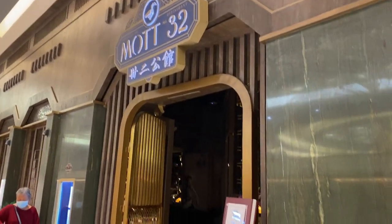And we're done. Paying inside. Hi guys. So we just finished eating at Mott 32, and we're going to give you a review once we reach home. But first, we're going to stroll around New Star.